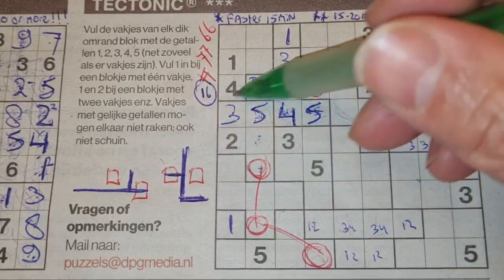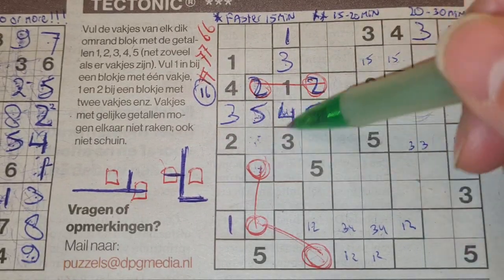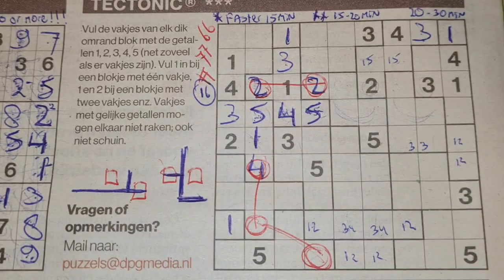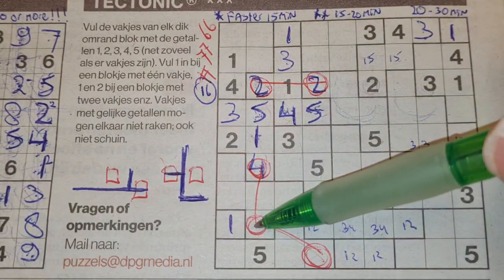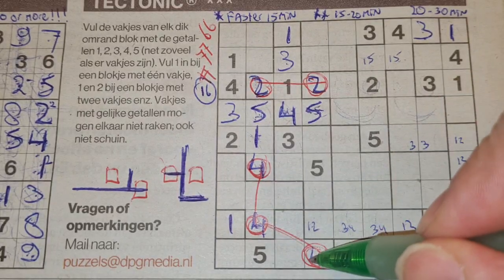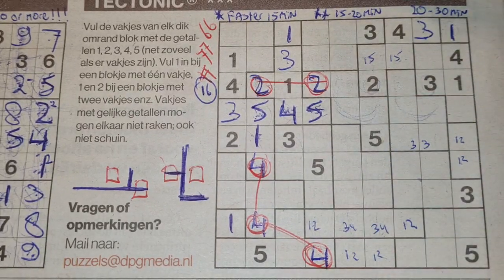2 numbers left in this area, a 1 and a 4. We have a 4 there, no 4 there. 4 should be here and a 1 goes there. And this box is connected with that box, should be also 4. And it's also connected with that box, should be also a 4.